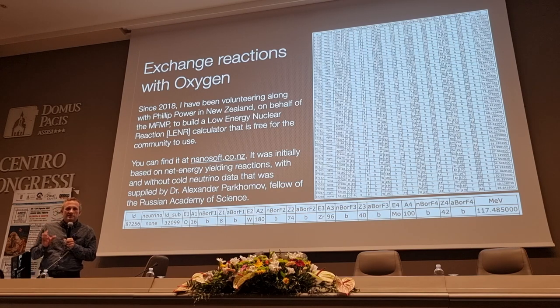And that is the smallest box. The most energy is the thing that is produced when it's in the smallest box. And you see zirconium. And in many LENR experiments, historical, if you use these calculators, you'll see that the products they see are the ones that fit into the smallest box.